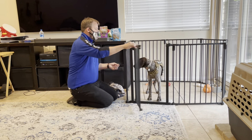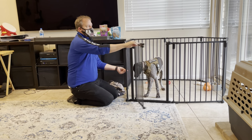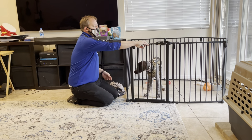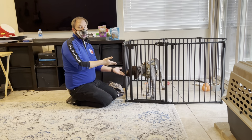The next stage is, again, you're going to close it and treat. Close it. Yes. And then a treat. Or you can just close it and hold the treat there and open and close it back and forth. The whole point is we want this to not be something that startles her or causes her to be frustrated or concerned. Now, I'd also feed her meals in here.